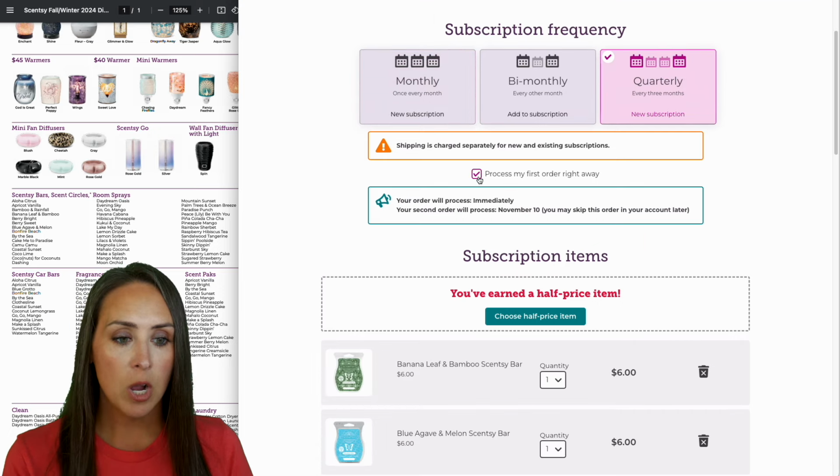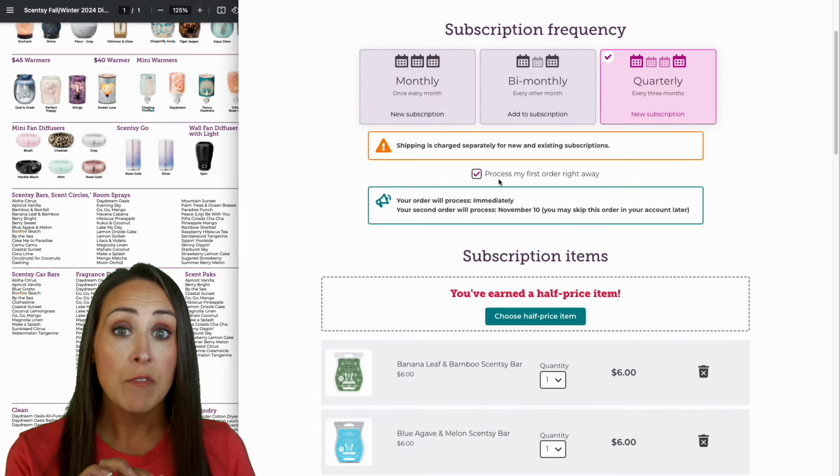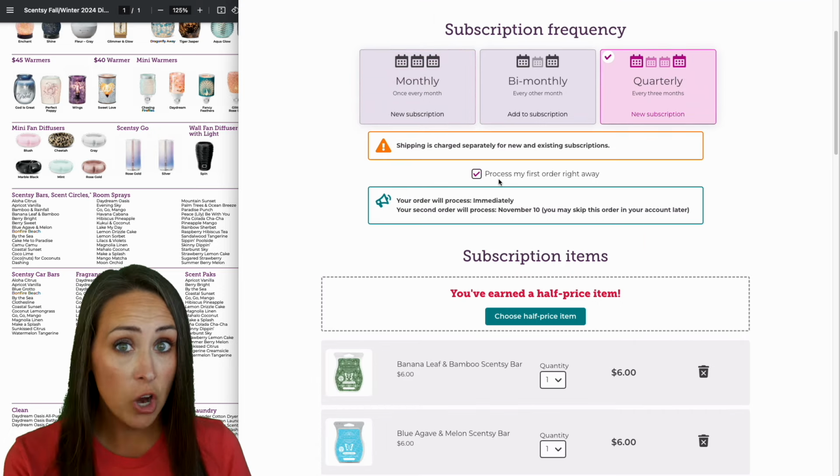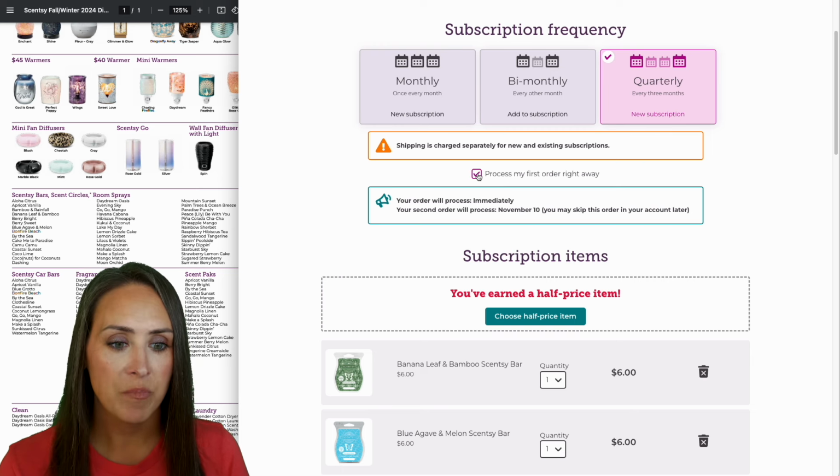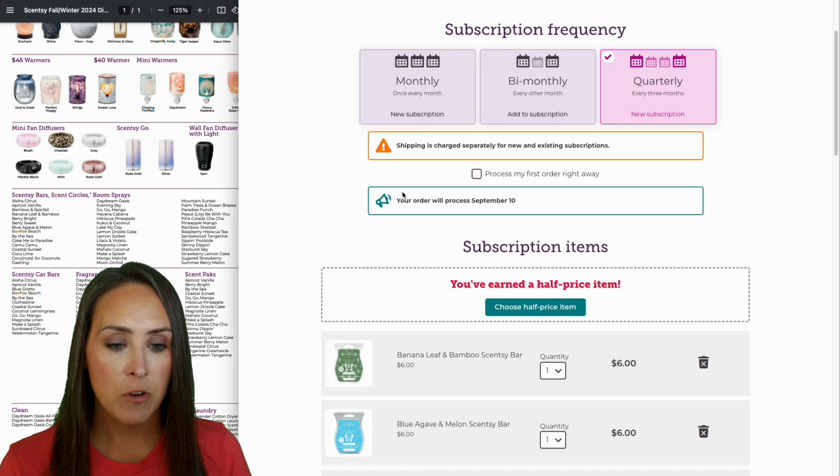Now, right here it says process my first order right away. If you leave this checked, you are going to be charged for everything that's in your cart. And we don't want that, right? We want to uncheck this so we can see our first order is going to process on September 10th.